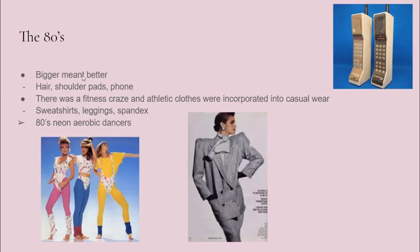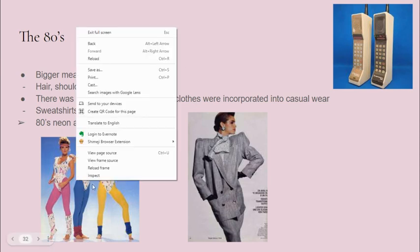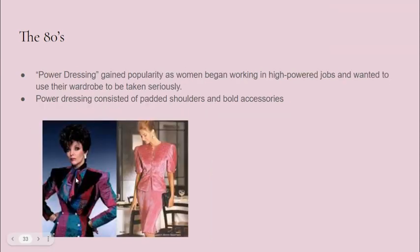The 80s. Let's go. So, the 80s. Bigger meant better. Bigger hair, bigger shoulder pads, bigger phones. Everything was bigger and it was great. There was a fitness craze and athletic clothes were incorporated into casual wear. So people were wearing sweatshirts, leggings, spandex as casual wear. That's also where you see the 80s aerobic dancers.